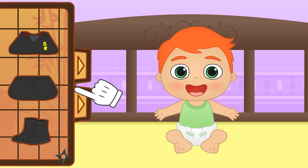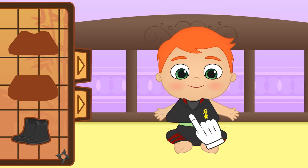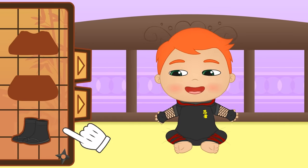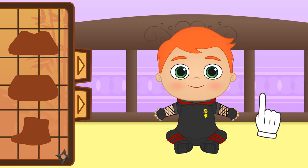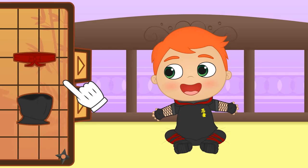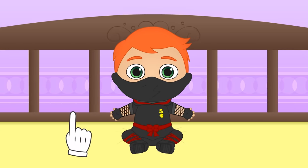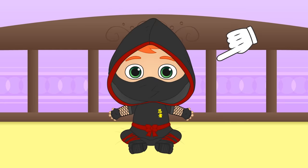Great! First, we need to put on your pants. Now the top. It also has a hood, but I'll put it on later. Otherwise, you'll get too hot. Let's move on with the shoes. They look light. That means you'll be able to run stealthily without anyone discovering you. Here are the accessories. First, I'll put on your belt. And now your mask. Great! I can put on your hood now. Alex, you look so cool. No one will be able to recognize you.